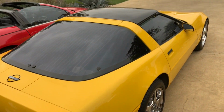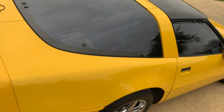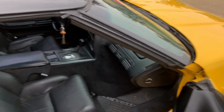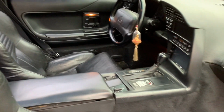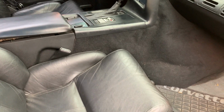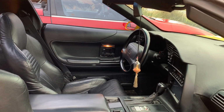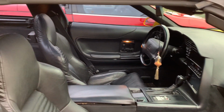Okay, so rounding out the third point about the C4 that I really do like is that right now, unfortunately, these cars are not being appreciated. What I mean by that is their prices are in the toilet. This car, you can see, has the complete black interior. It is an auto, which will diminish the price. But really, you're looking at a baseline price for these cars of right around $10,000, and they go up from there for special editions, manuals, and collector cars.